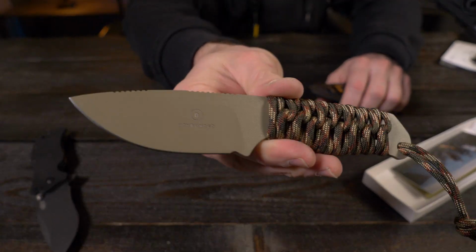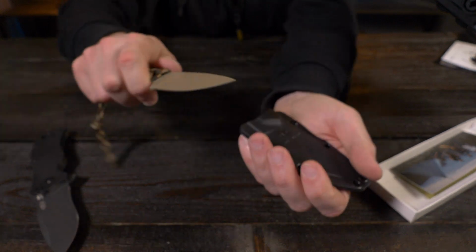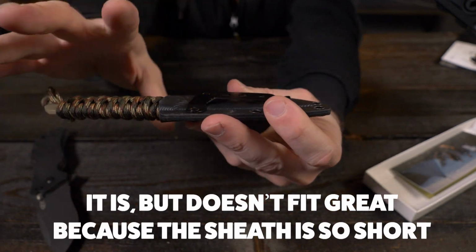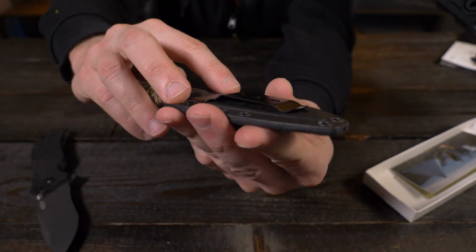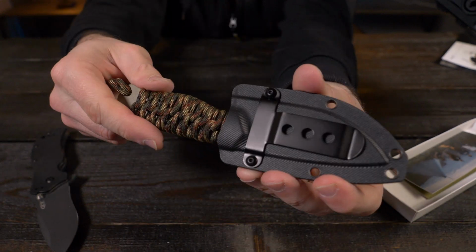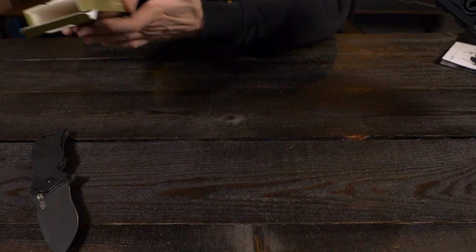So I always love smaller fixed blades of this style, especially already wrapped in the 550 paracord. Now this looks like it could be compatible with a Tech-Lock mounting system. I'm not exactly sure. I had to grab my Tech-Lock out of there, but pretty sure it is if I remove these 2 screws right here for this metal pocket slash belt clip right here. But like I said, always love pulling knives out of the crate club. But let's move on here.